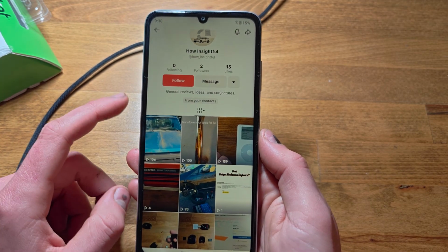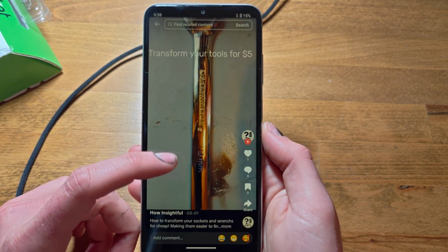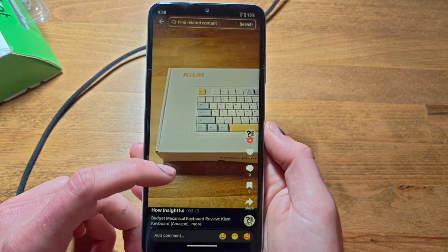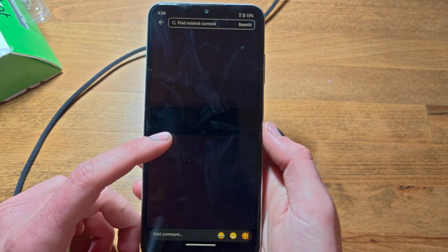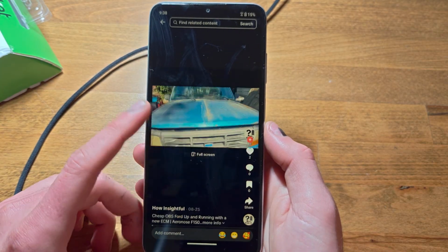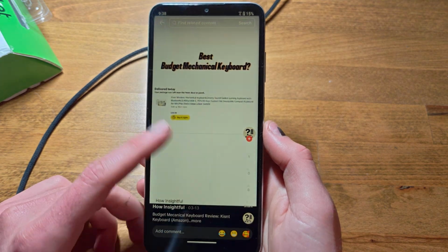And if we click on a video, we can see that TikTok is really just expecting you to be on a mainstream device, or something is definitely limiting us. Could be RAM, or cache maybe on the CPU, but something is really not happy. So I would say TikTok is in the realm of practically unusable.